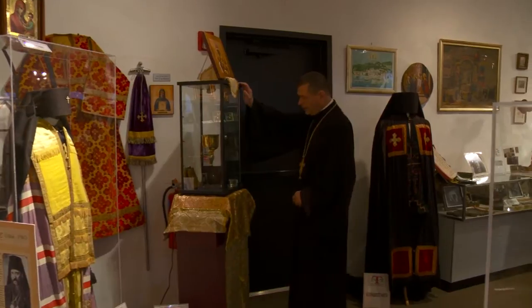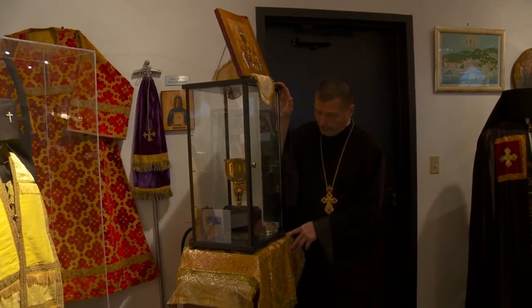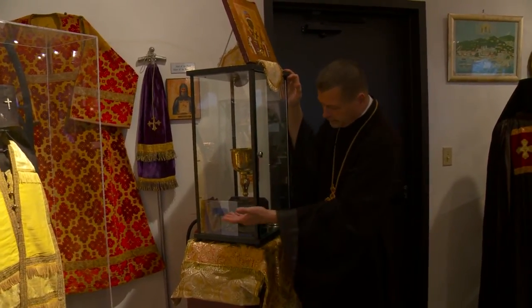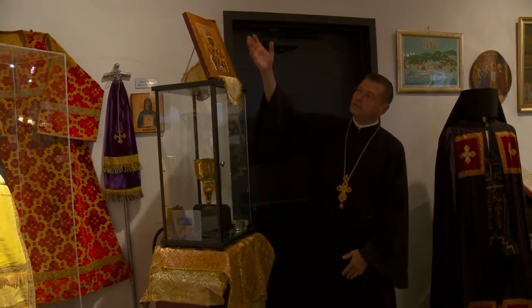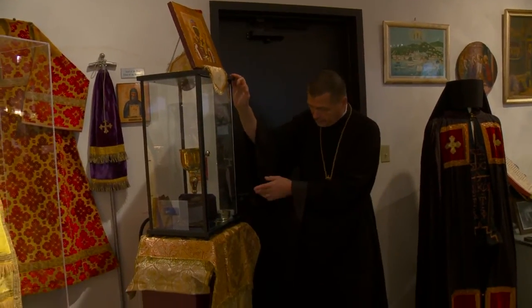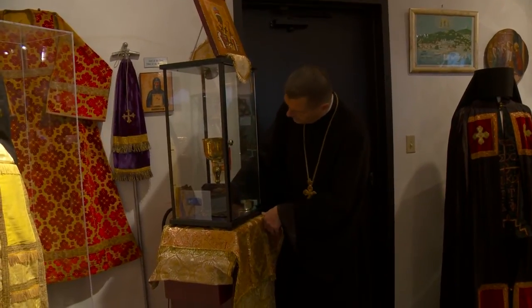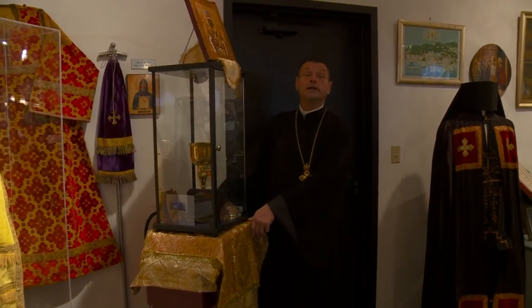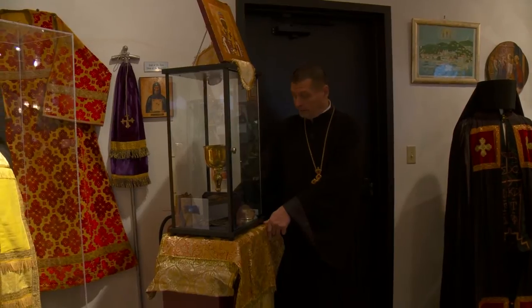This, of course, is the chalice of St. Innocent of America, the original, when he was Bishop of Alaska, as well as his panagia, his Xian cup, and his poruchi, or cuffs from his vestments. This is all that we have, as well as the icon with his moschi, or relics, inside it. But this is the chalice, and it is dated, if I'm not mistaken, around 1841. But it is his, and it was the one used by him when he was the bishop of the Aleutian Chain and Alaska.